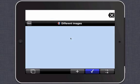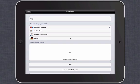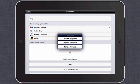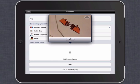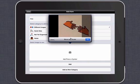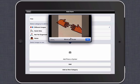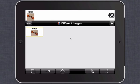So I'm going to go into edit mode and I'm going to add an item and I'm going to write the word help. And down here in this add a photo or a symbol, I'm going to click on that and it gives me the option that I can just take a picture. So right here and now I'm going to take a picture of the symbol for help that I usually use. Okay, so excuse the cord going there. Take the picture, there we go, move it into the box, use it, add it, done. Okay, so that really didn't take me very long.